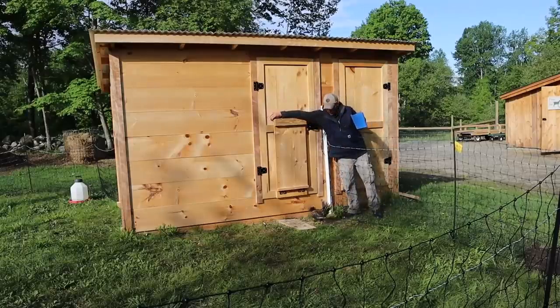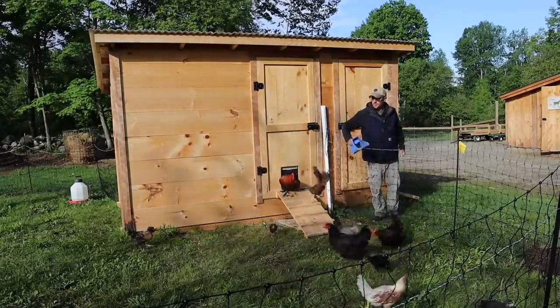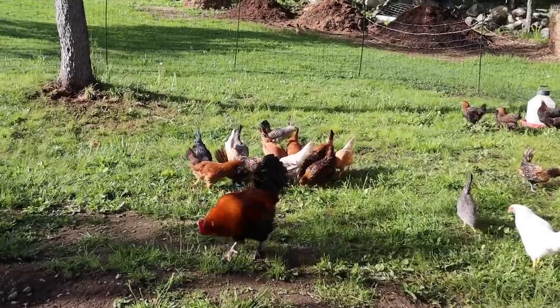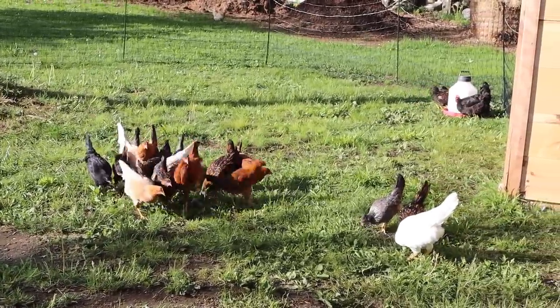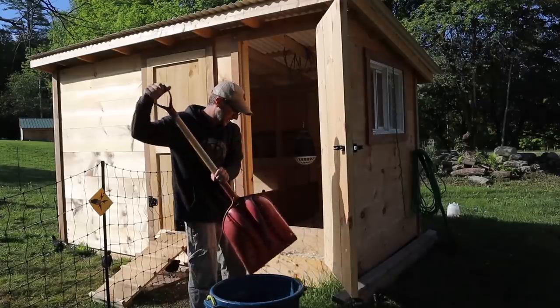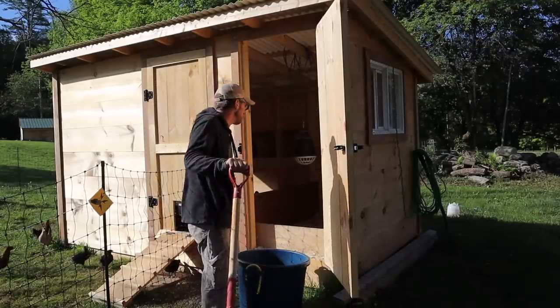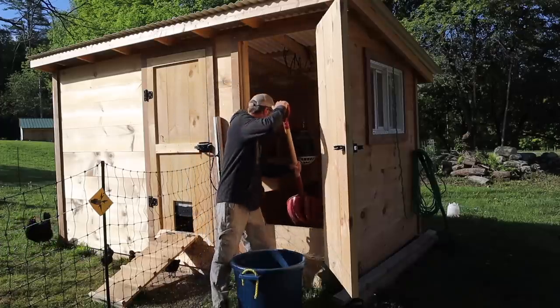You chickens ready to get out? Sounds that way. Watch out. Put the divider back in. Now I need to clean it out and put fresh bedding in. And I gotta remember to turn the heat lights back on. Even though it's warm this morning, I'm still gonna put our heat lights in our chick brooder.